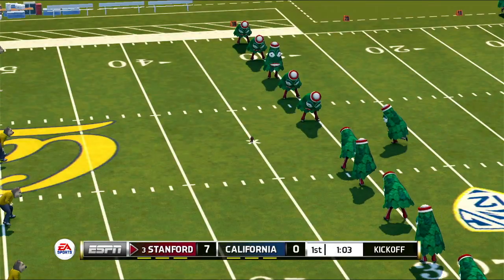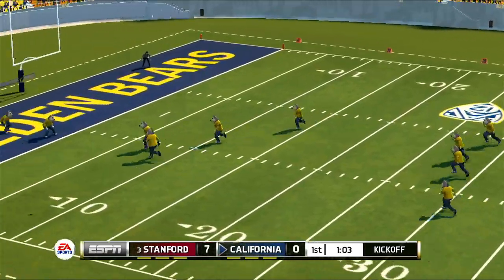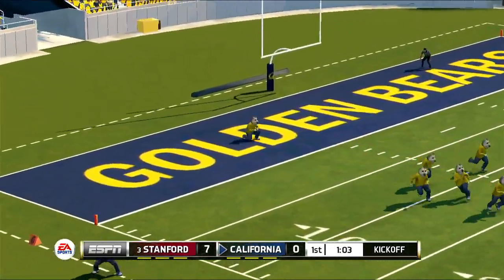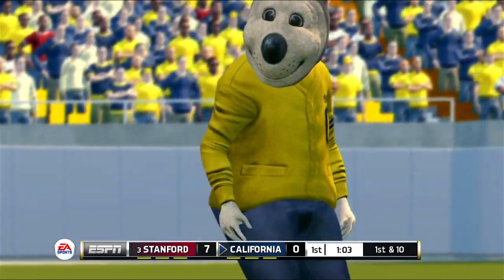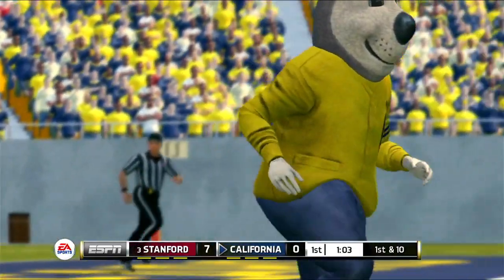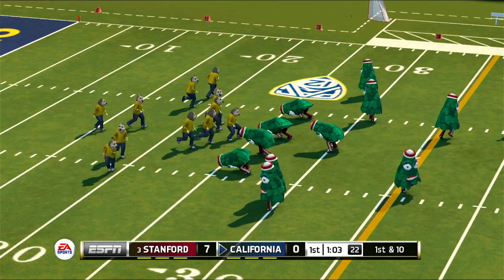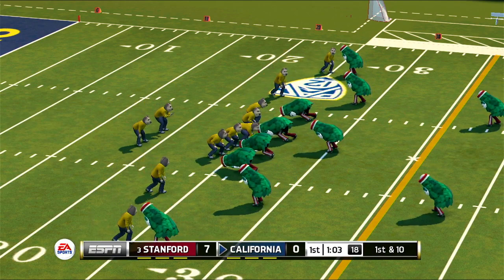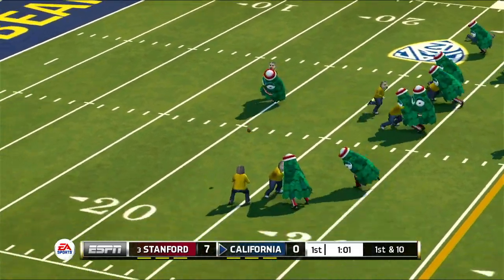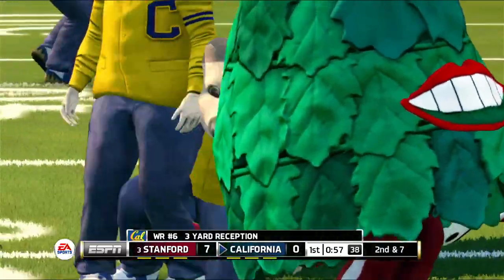Stanford lines up for the kickoff. Excellent kick. This one's going to be down in the end zone for a touchback. It's going to be interesting now to see if this quarterback can put that last throw behind him. This quarterback needs to be a little bit more careful because this defense is excellent on capitalizing off of mistakes. Gets it out quickly, and he's taken down at the 28.